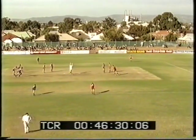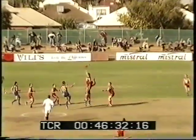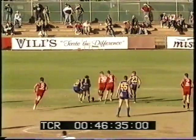24, play just resumed in the AFL. Essendon 9 goals 16-70, Richmond 4 goals 4-28. Back to the Woodville Oval.